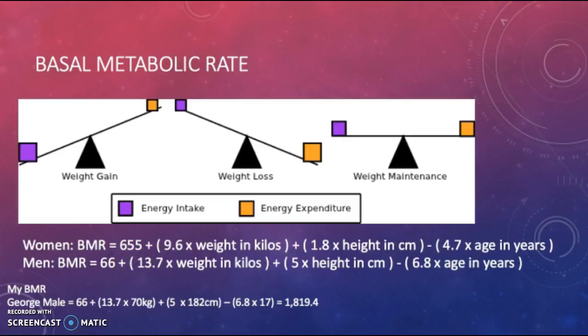BMR is worked out by including information such as age, gender, height, and weight. The way in which you calculate BMR is worked out by the following equation. For women, it's 655 plus 9.6 times weight in kilos plus 1.8 times height in centimeters minus 4.7 times age in years. And for men, it's 66 plus 13.7 times weight in kilos plus 5 times height in centimeters minus 6.8 times age in years.